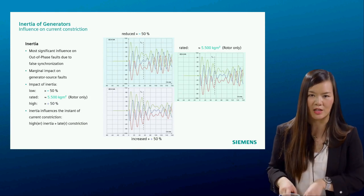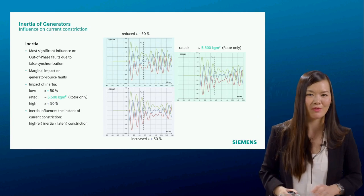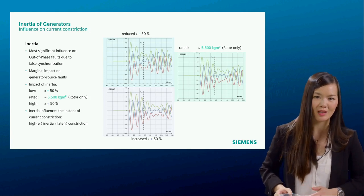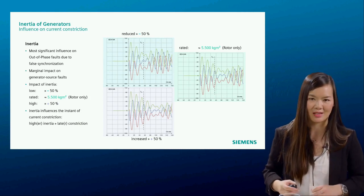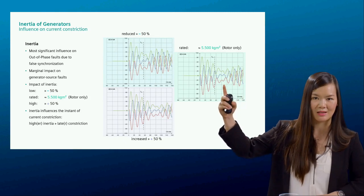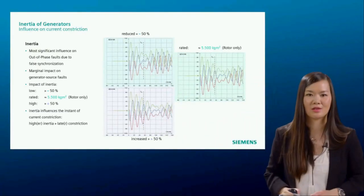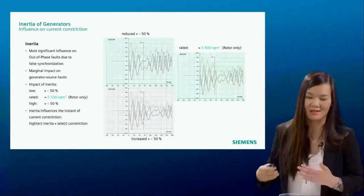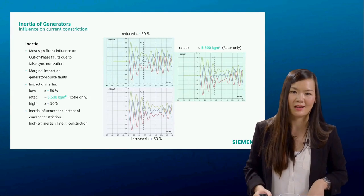So our focus right now is on the inertia. What has been done is we have reduced the inertia from the data sheet by 50%. As you remember, with smaller inertia the system will react earlier or faster on changes, on transient processes. So you can see that the current constriction is now here. By reducing the inertia, we have moved this current constriction to the front. The same machine and same data are used to simulate that case. But now we increase the inertia by 50%, and you can see that the constriction is moving to a later point in time.